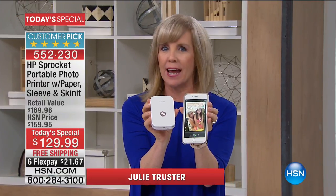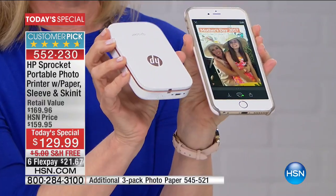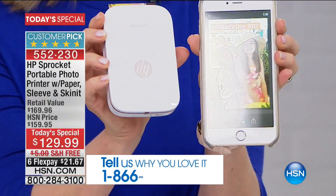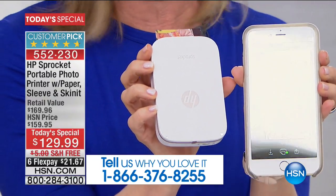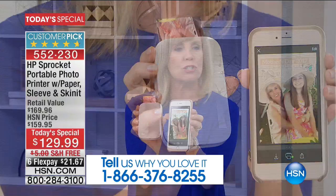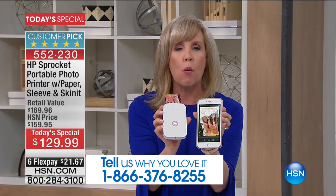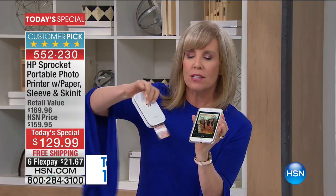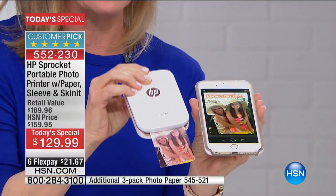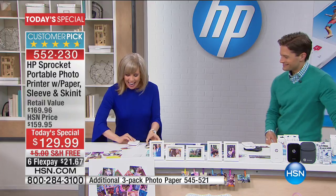So right now, you're seeing this live. I have my phone. You can have Apple or Android. Look at the size of my phone compared to the printer here. Okay, it's starting to print out, so you select what photo that you want inside the Canon app, inside the HP app. You can put all kinds of emojis, frames, borders, all kinds of fun stuff, and then you print it out instantly, no wires. It uses Bluetooth technology, so it's easier than ever, and I'm going to lay it down here. There we go.